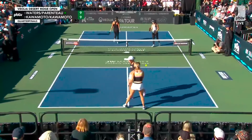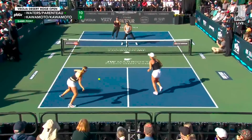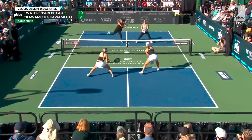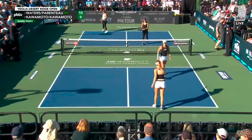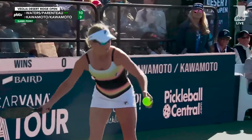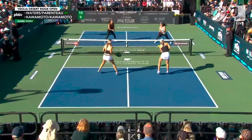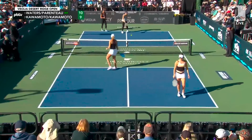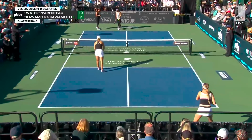Point, game point. Point number one for Waters and Parenteau. Second serve. That's a tough speed up from Annalee Waters off the net cord. Second try to close out game one. Side out. And they don't do it. So the timeouts have been magic. Yes. Every timeout has gotten two stops after it. So here we go.